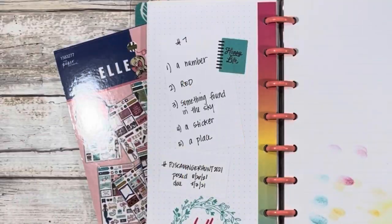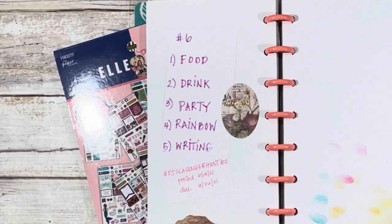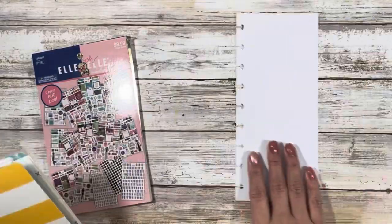And so for list number 7, the prompts are a number, red, something found in the sky, a sticker, and a place. And so I'm going to put this up there. Again, I do have a very funny story to tell you guys. And I'm going to be using this right here.